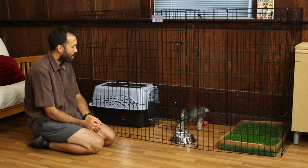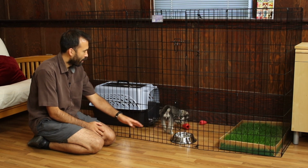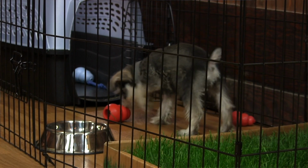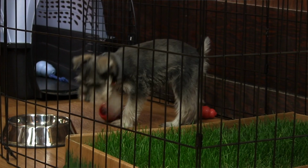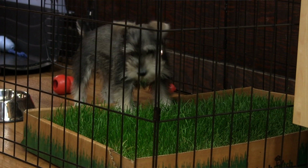That's another very important thing for the long-term confinement area. We have to have water and some chew toys. Now, we also have the chew toys in her crate, and that's probably the better place to put them, because we want her to know when it's time to settle down, you go inside your crate. That's where you're going to relax.